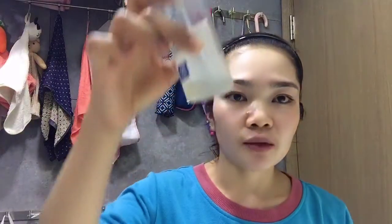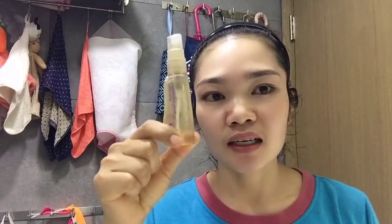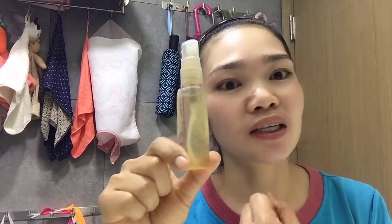I have this too. I have this apple cider vinegar that I mix with water, and this one is the green tea, any green tea. This one is the green tea that I drink, the Lipton green tea. I also use this one for my face mist. Every time my face feels dry or after I bathe, I use some face mist. So I drink green tea four to five cups every day, and then I leave some and use it for my skin.